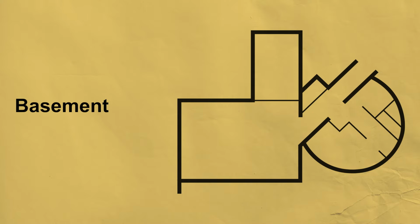So now you've seen the beautiful kitchen, the beautiful living room, and then one of the bedrooms. Which brings us to the second layer of the home, lower level.